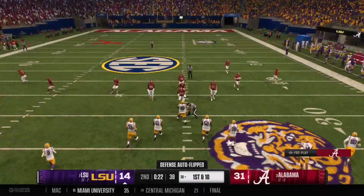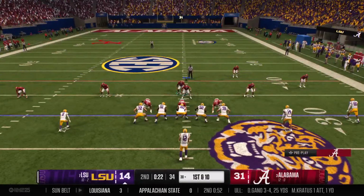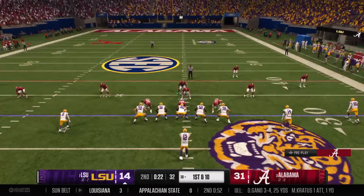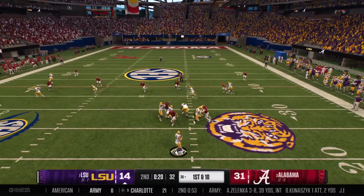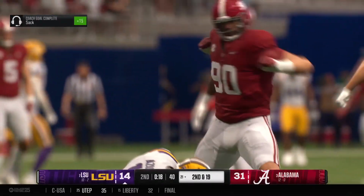This is what you love to see, right? The quarterback does a nice job of looking and finding his open receiver, and he waits to the last possible second. In fact, Chris, he gets hit as he gets that ball out of his hands, so good job. Cannot escape it. Down he goes.